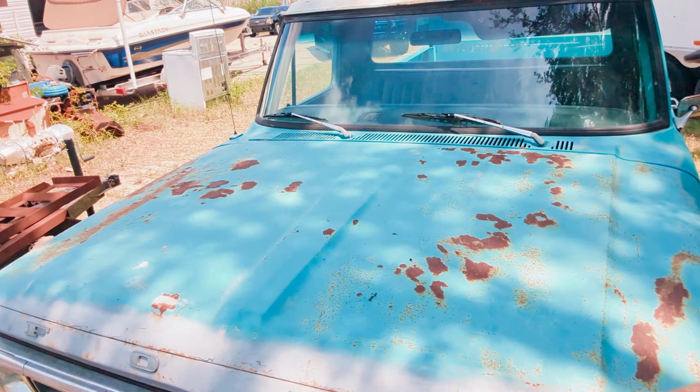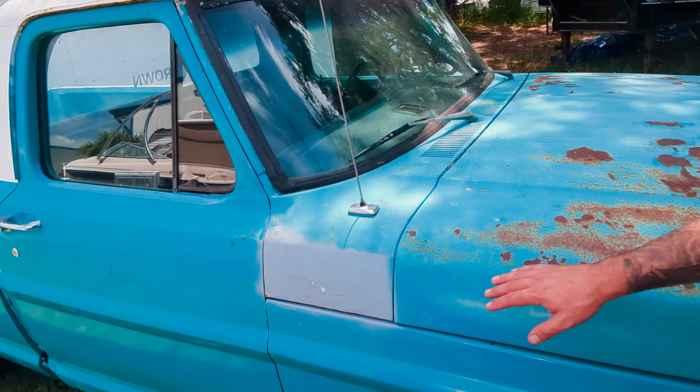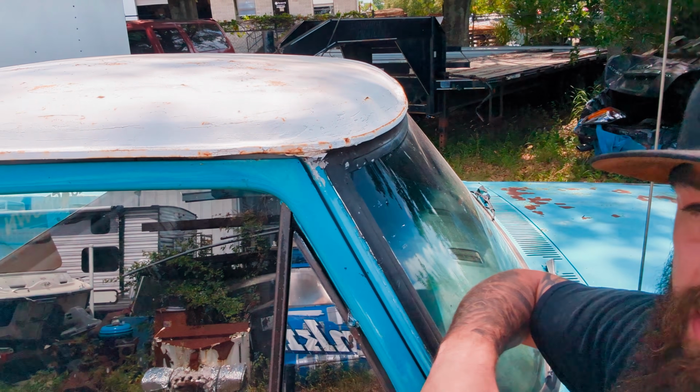We did know about, of course, we knew about the hood. It had Bondo on it and primer. We knew about this little spot. But this, guys, you couldn't see it in the pictures at all. And actually when we got there, the seller was like, the first thing he said before we even came up to the truck, I said, from about 50 feet, I said, oh, that looks really nice. And he said, yeah, it's just the roof. And I was like, what's up with the roof?